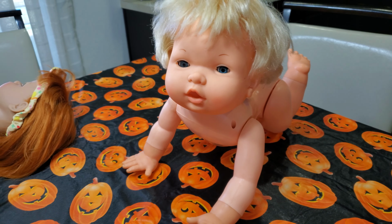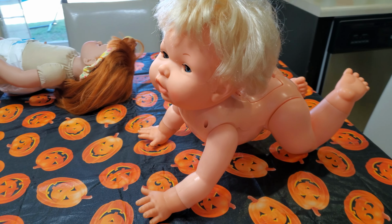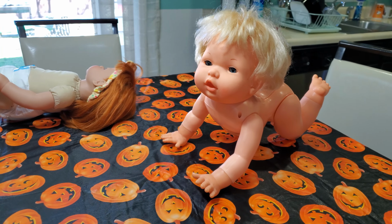Alright, check this out, man. I have a creepy looking doll right here. Anybody know what kind of doll that is? That's a naked doll. That's right, she's haunted. Well, she's not haunted yet, but I'm going to turn her into a haunted doll. This is an Oopsy Daisy Doll from 1989.